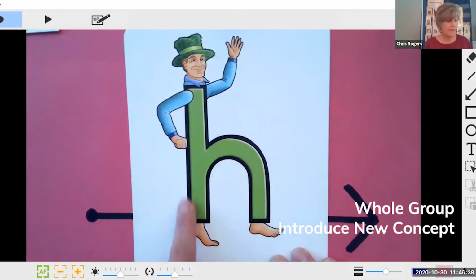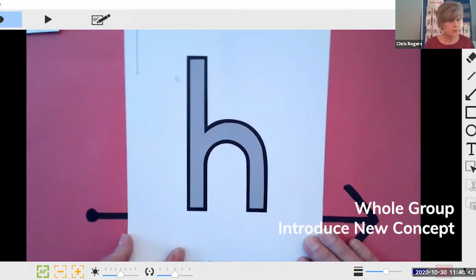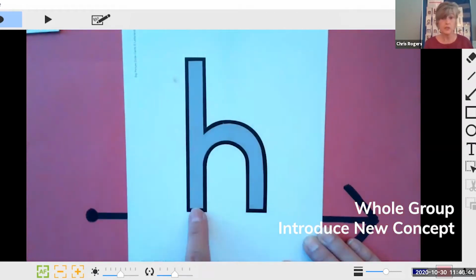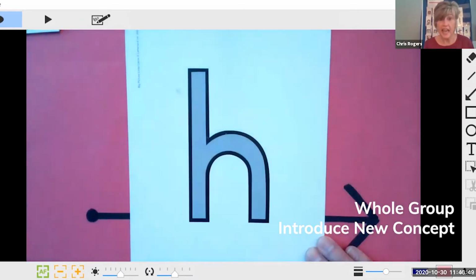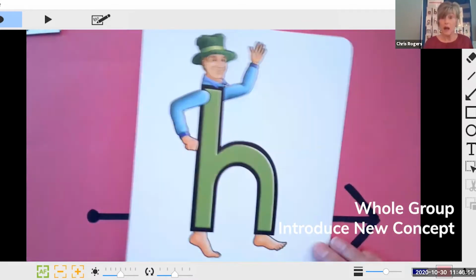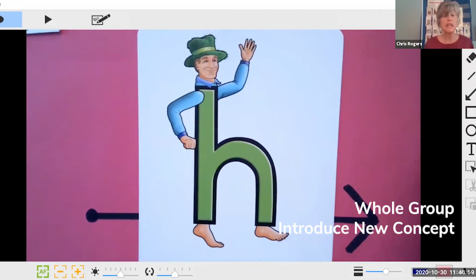So Harry Hatman, remember, this is what he looks like in books. Everybody can see, but when we see this letter shape, we see Mr. Tall Harry Hatman, and his head's up there. He's wearing that hairy hat, and he has his feet down here, and his arm was out waving hello to us. Harry Hatman. I want to share some things that Harry Hatman loves. He loves things that begin with his sound.